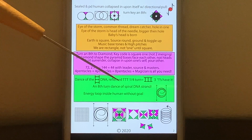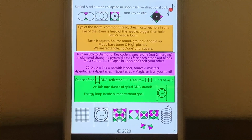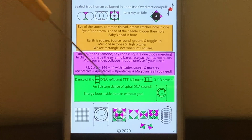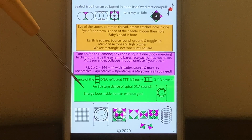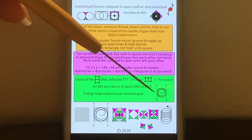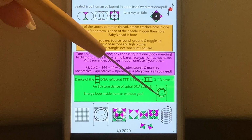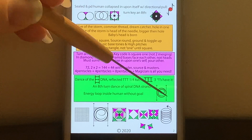Diagonal, or, I'm trying to think of the word I want to use. Well, you understand what I'm saying. Instead of being perpendicular and horizontal, the angular perspective represents the spiral DNA because it's not just upright and horizontal. An eighth turn, which is in between, represents the dance of the spiral DNA strand, so the circular motion of the DNA strand, the energy loop inside the human with no goal, right, at 0 point. So here's the energy loop inside the human embodiment of Source, and representing the directional pulls from both sides for the masculine and feminine, the masculine and feminine.